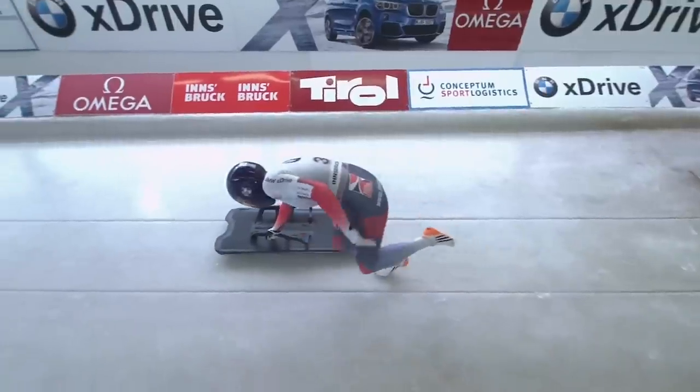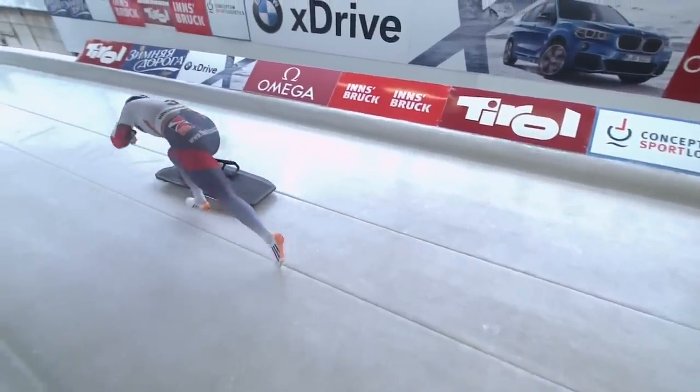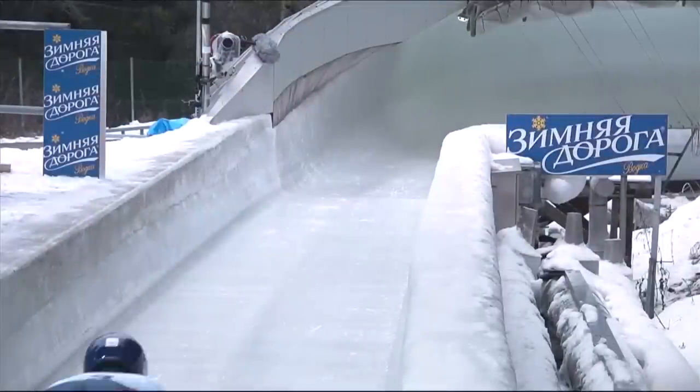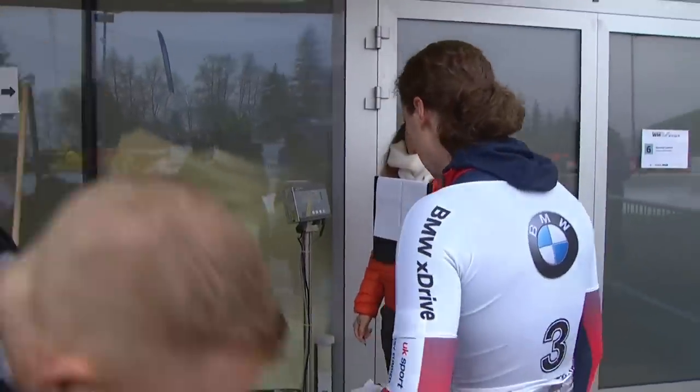The push start looks really nice. Her feet are coming down close to the sled, so all the energy is going directly forward through the sled. This is the exit of the Chrysal, and she just brushed the wall. You'll see her come out here. Her head picks up, so she's just got to try and aim for clean lines. And she's back in position, actually. She's hit the wall and back in position, so reacting well.